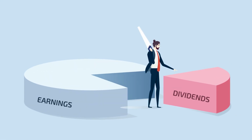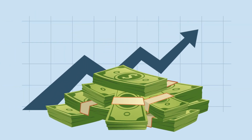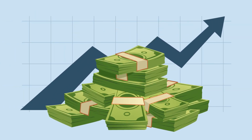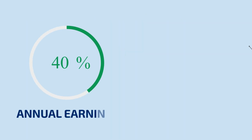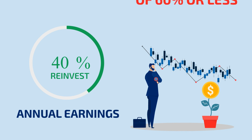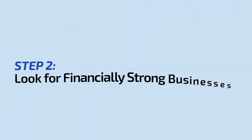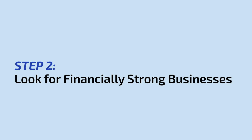At the same time, however, companies that pay out too large a portion of their earnings as dividends run the risk of coming up short in terms of having the available resources to fund their future growth. And it's a company's continued growth that provides the basis for regular dividend increases. Ideally, you should look for those businesses that retain a minimum of 40% of their annual earnings to reinvest in their own development. And as an investor, this means seeking out those stocks with a dividend payout ratio of 60% or less.